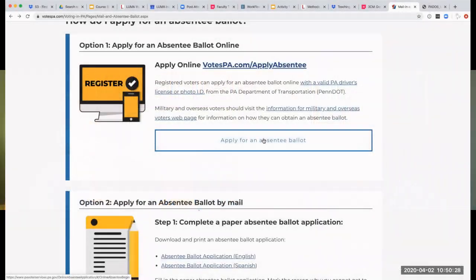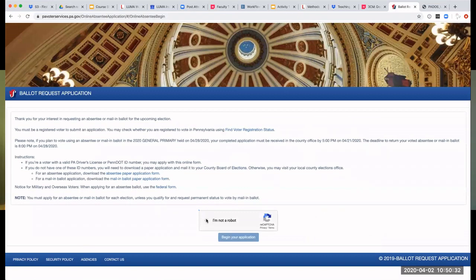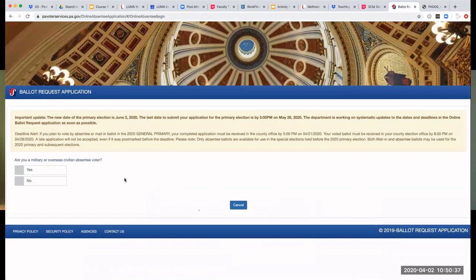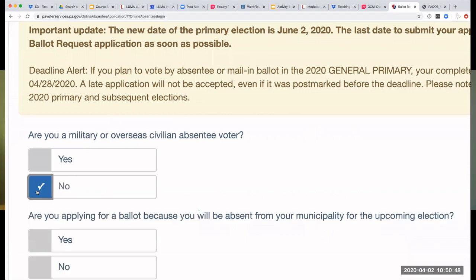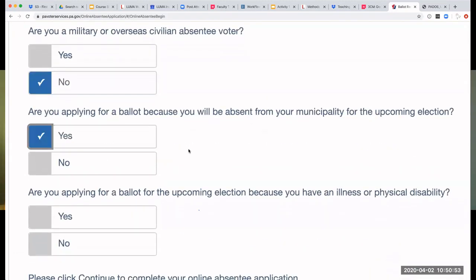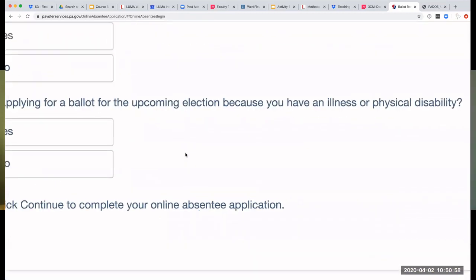Okay, so do you want me to apply online? Yeah. Okay. And still not a robot. Okay. And these are the same questions, right, Sam? Either way, when you click through, you're going to be asked the same questions. Yeah, you'll get the same questions, and what happens if you press no on the absentee there, and then if you press yes this time, if you're out of town, then what happens down at the bottom? Then it tells you that you've now applied for an absentee application.